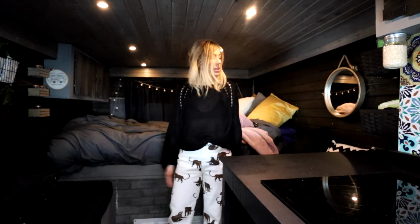Welcome back! Can you tell we got a wide angle lens so you can actually like see our van now? I'm obsessed with it. It looks so much better. Well, it looks like how our van looks, but now you guys can see it too.